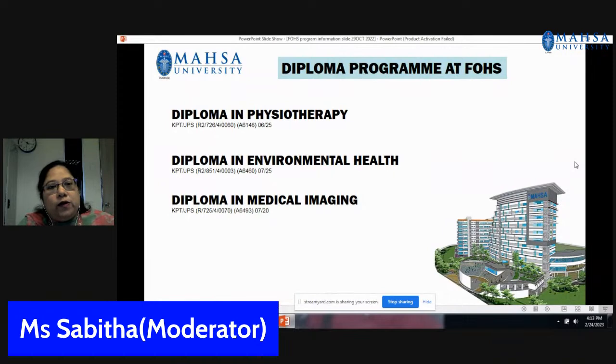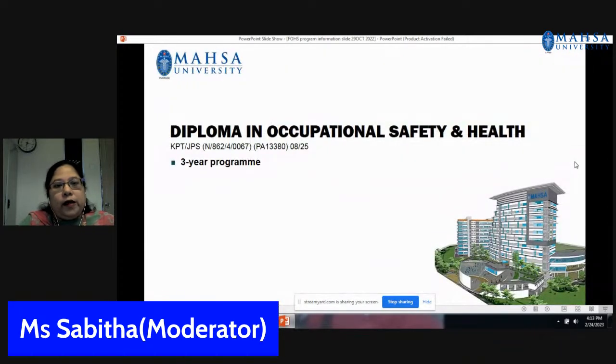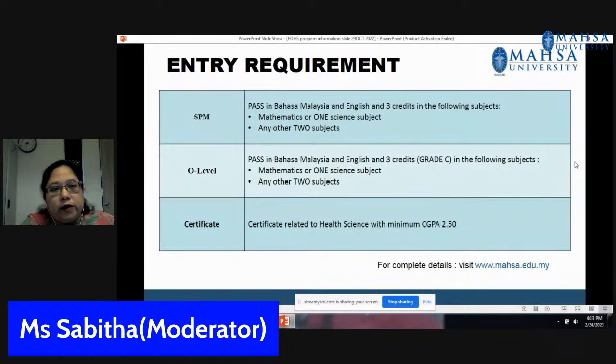At the diploma level, we have the Diploma in Physiotherapy, Diploma in Environmental Health, Diploma in Medical Imaging. These are the entry requirements for the diploma courses. Diploma in Occupational Safety and Health. This is another program and it's a 3 year program. And this is the entry requirement for the program. For more details, you can visit www.masa.edu.my.